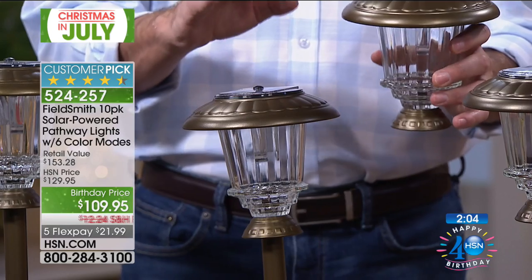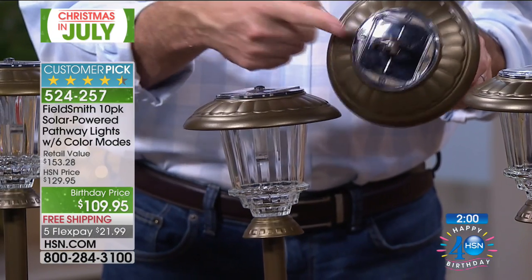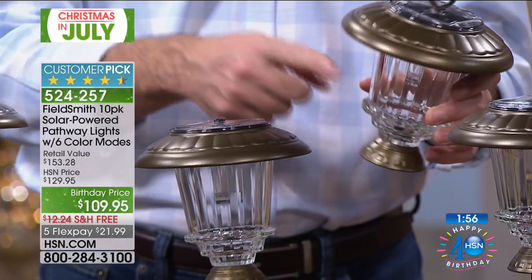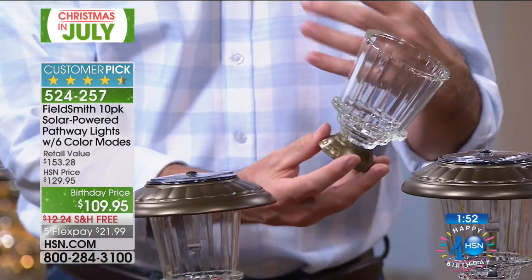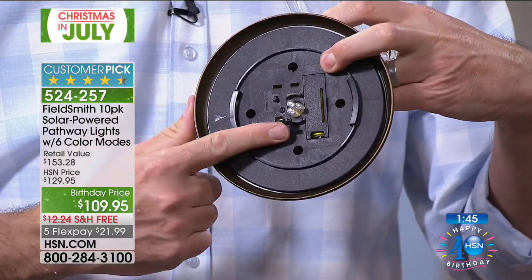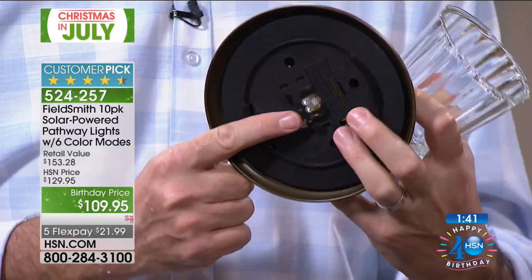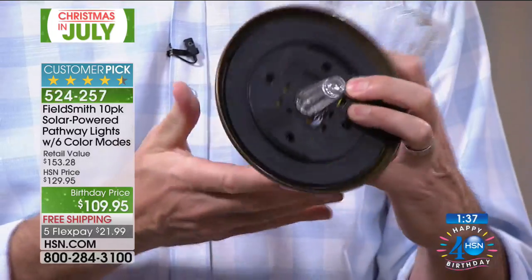And again, I'll go back real quick and I'll show you this because we were talking so much about decorating for Christmas with these. Great quality solar panel. Put it outside in the rain, in the snow, it doesn't matter. We have a very bright light, amazing glass lens that you're gonna love. There you can see the diffuser. Three super bright LED bulbs underneath there that are going to last for thousands and thousands of hours. They give you your six different lighting options. So this lighting package really has it all.